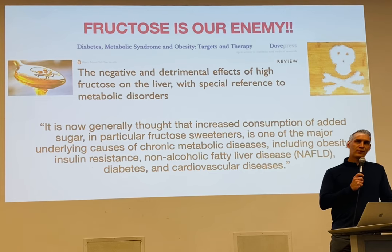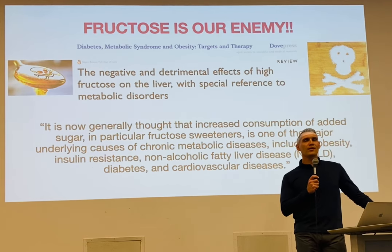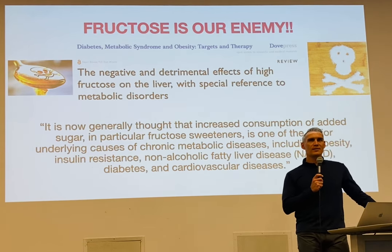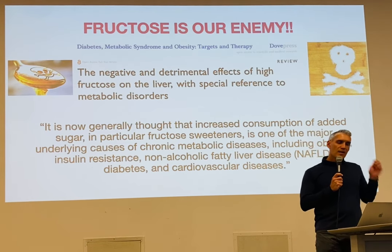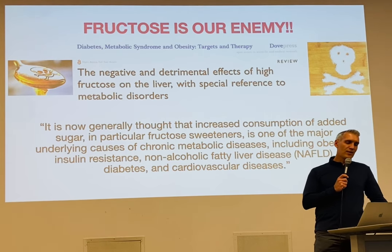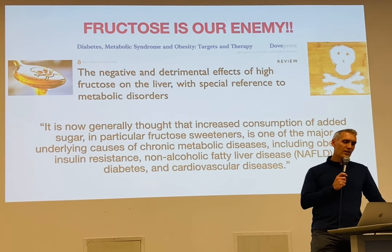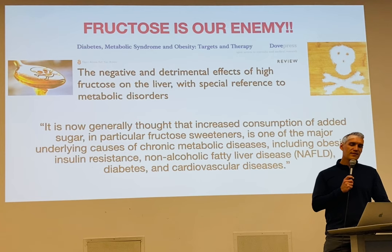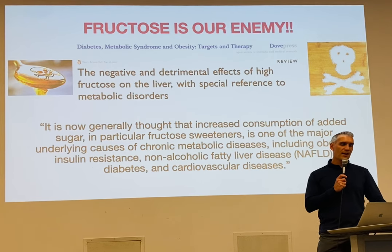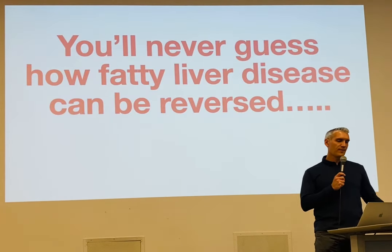Hate to say it, but fructose is our enemy. More and more data is suggesting that this one molecule, more than any other molecule that we consume, is killing us in our country. This study was done in a metabolic health journal. It is now generally thought that increased consumption of added sugar, in particular fructose sweeteners, is one of the major underlying causes of chronic metabolic diseases, including obesity, insulin resistance, non-alcoholic fatty liver disease, diabetes, and cardiovascular disease.